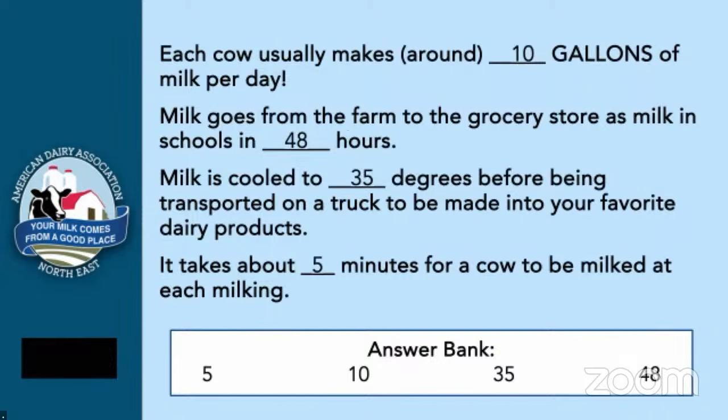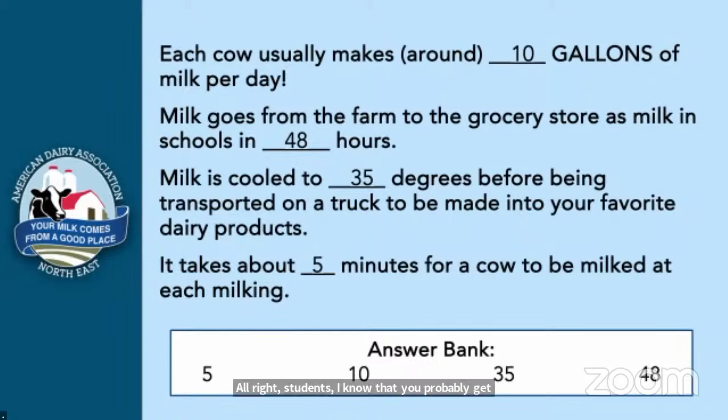All right, students, I know that you probably got 100% on that quiz because you were paying such close attention. I think, though, it's time to head over to your calves, Barb. I think that they are just pretty amazing. Before we jump over that way, we did have a couple of questions that I want to make sure we get in, which, of course, is how much does it cost to raise a cow? So, Alex, let's take us on over to the calf barn while we chat about that.